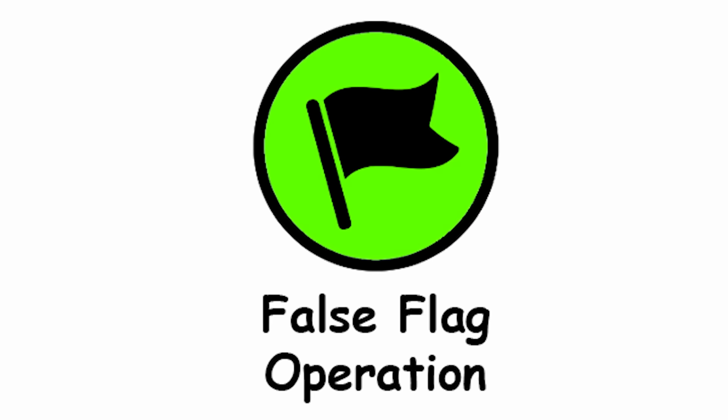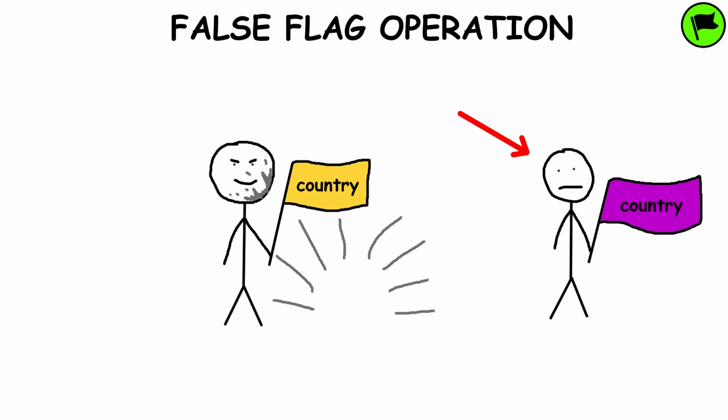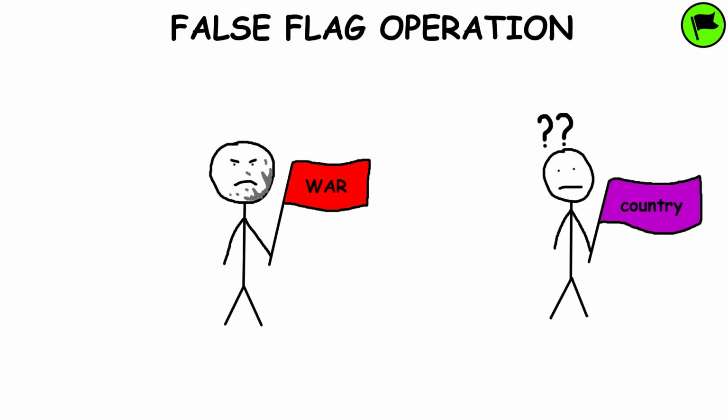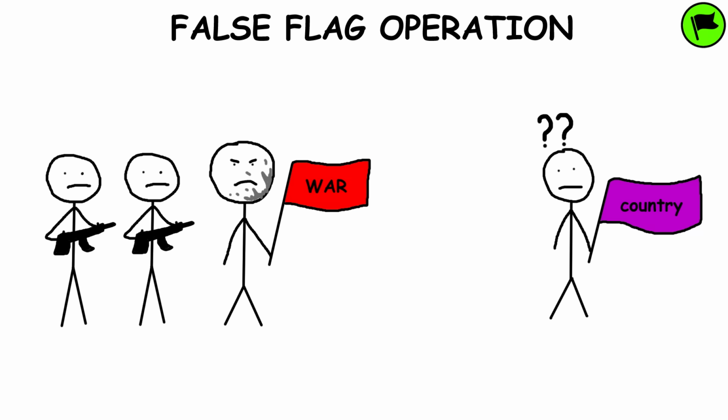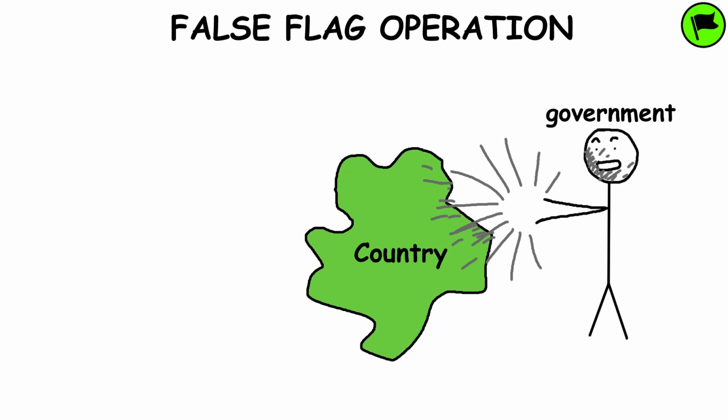False flag operation. A false flag operation is when a country or group does something with the intent of making it look like somebody else did it, usually an enemy, to have the justification to do something else, be it declare war on the enemy, or have a reason to increase security measures without being accused of being authoritarian. It most commonly manifests in government attacks against its own country in order to have a reason to attack the fake enemy.